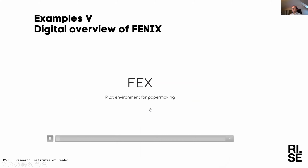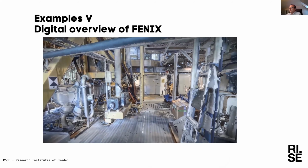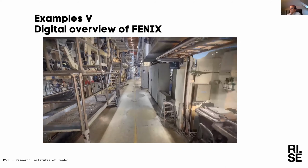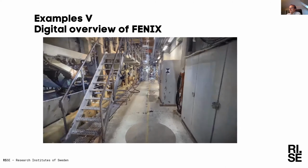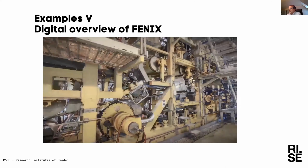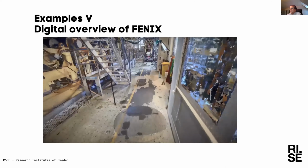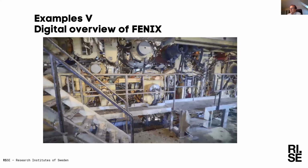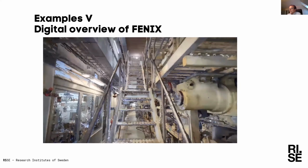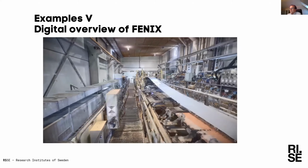an example of this. This is a recorded video. What you can do here is sit in front of your computer and go to certain points in the machine, looking into details. You can be at different positions. Let's say if you have a customer at the other end, or another place, you can show him different things that you want to discuss with this digital twin.